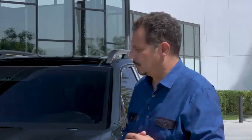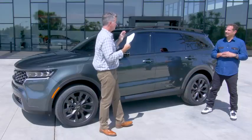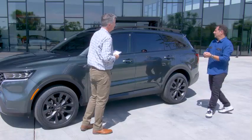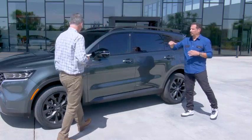Why don't we slide around from the emotional front and pick up some of the cool stuff on the sides? Cool. All right, Michael, so we've established the front end. It's got that new kind of look that it's Kia, but it's different. What about the side really works for you? Well, if you notice, it's very sleek in side view, which was intentional, and it's really set off by this crease line that runs all the way around the front to the back.